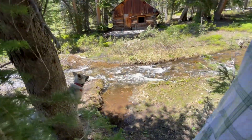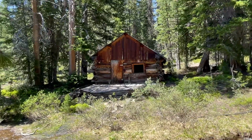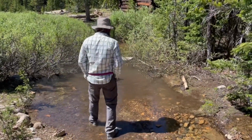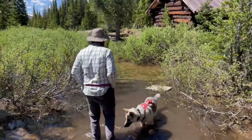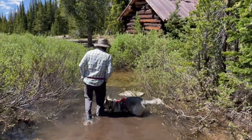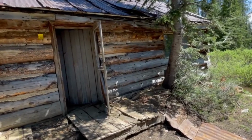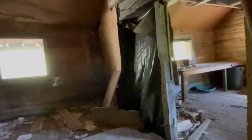There's nowhere to cross. That's something. Trinity's ready. This is so cool. Very cool. It's a whole camp. It's marked on the Gaia map as ruins. I'm not walking on that floor, but just to kind of give you an idea. Oh, look at that. Very cool.